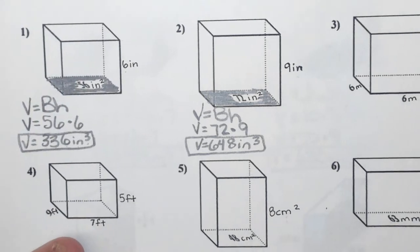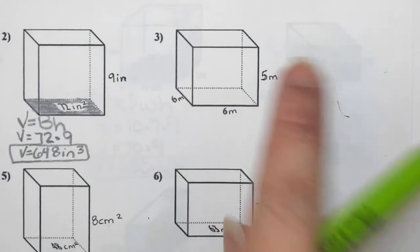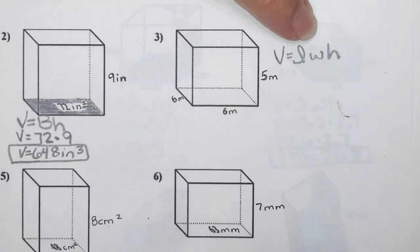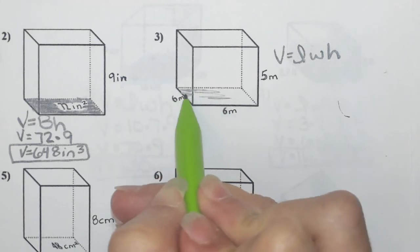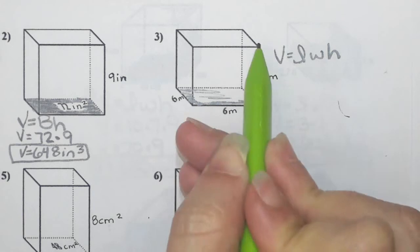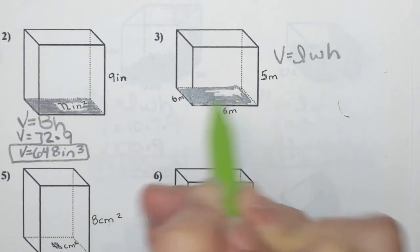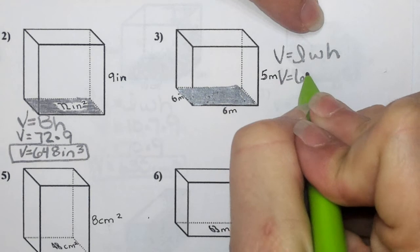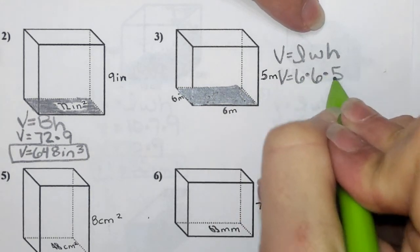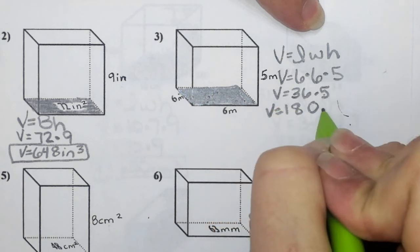Okay, when we get to number 3, it's like you're back to yesterday. Because there are 3 numbers now, we've got to use the length times width times height formula. Which one to you guys seems like the base? 6 and 6? Yeah, 6 and 6. Okay. If you did 6 and 5, I'm thinking you mean that one. That's fine. Just make sure whatever you use as your base, you list first. So since I shaded this box in, I'm going to start with 6 times 6, my last measurement being times 5. Yes, meters cubed.